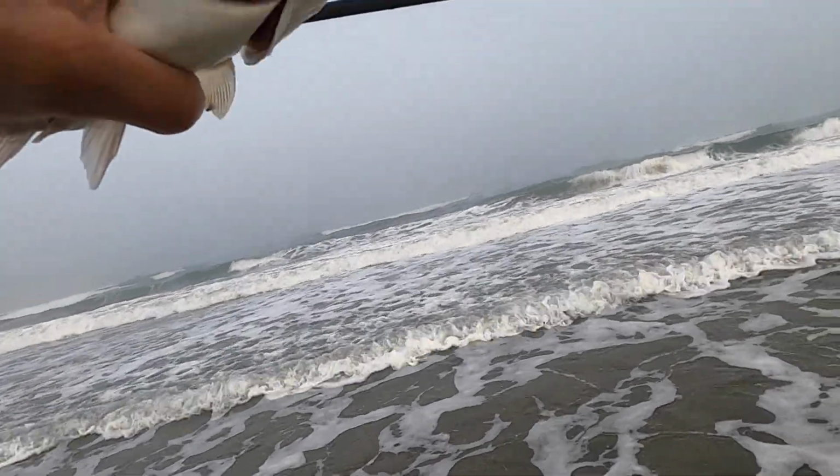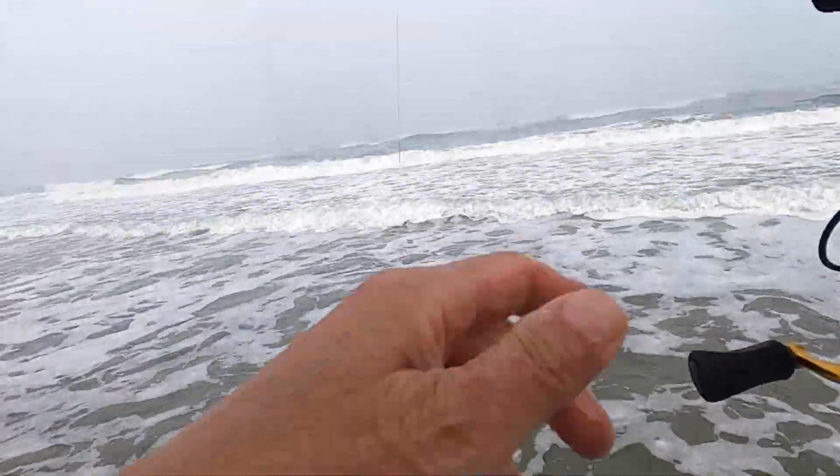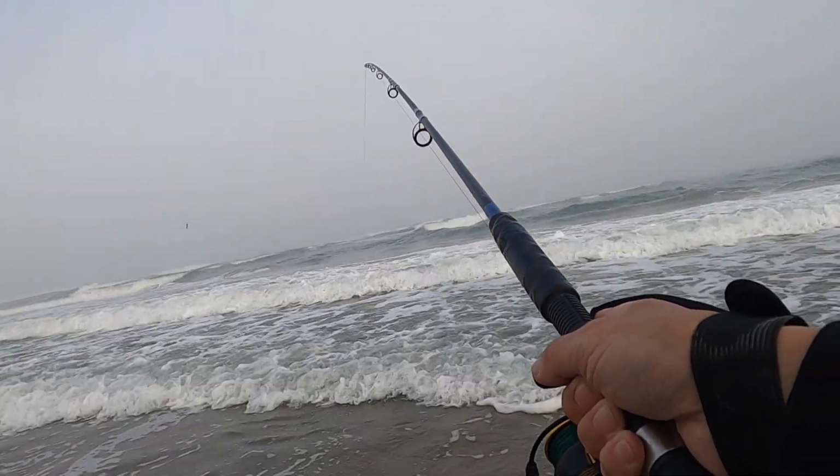Let's see, 10.5 incher. Yeah, not bad, 10.5. So finally got my first fish. Been here about 45 minutes now. This is cast, I want to say 9.